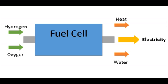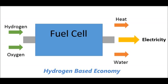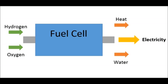There is a constant worry about the future of clean energy, and shifting to a hydrogen-based economy is a potential solution. This technique of filtration for hydrogen purification would provide a clean and renewable energy source.